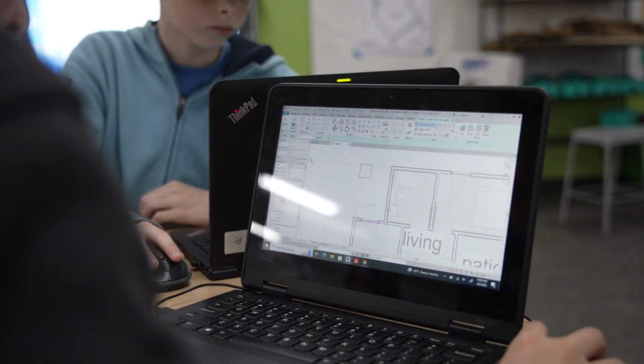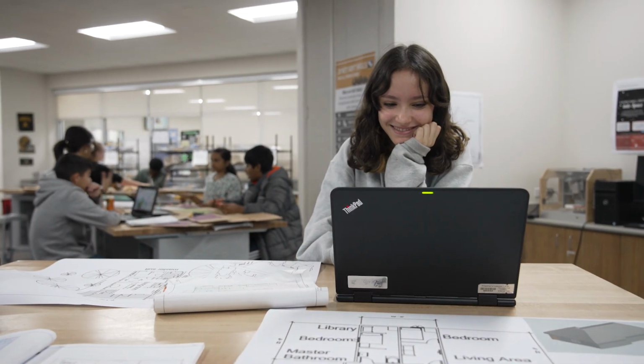On Revit, we're learning to build houses. We make a model house. So Revit is actually what some architects use.